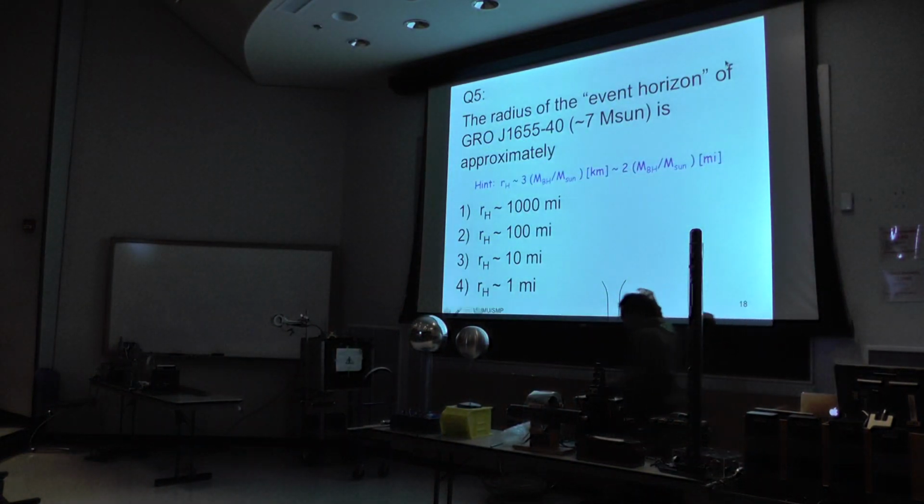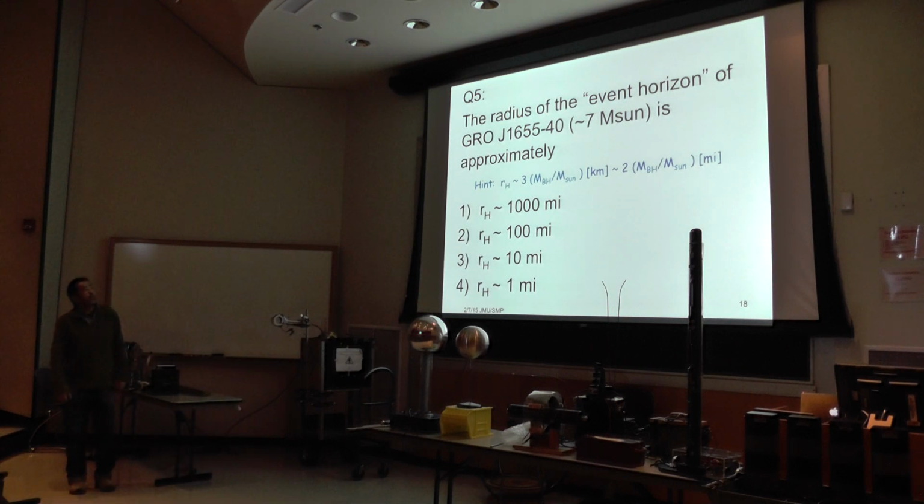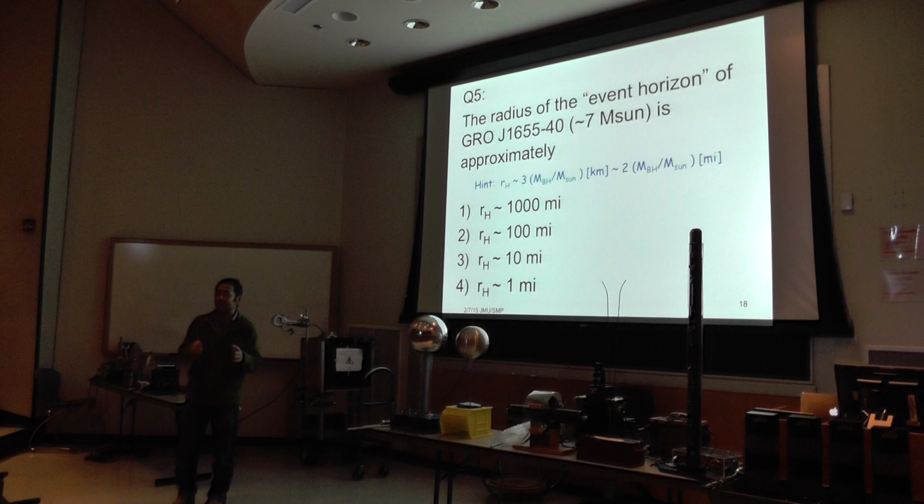And this requires a little math, but I'm sure you can handle it. So the radius of the event horizon of that binary black hole is approximately 1,000 miles, 100 miles, 10 miles, 1 mile. So this is the so-called radius of the event horizon. And I haven't really talked about the event horizon, but who has heard about the event horizon? Okay, not so many. There's actually a Hollywood movie called Event Horizon, which has nothing to do with black holes. It turns out to be a horror movie.